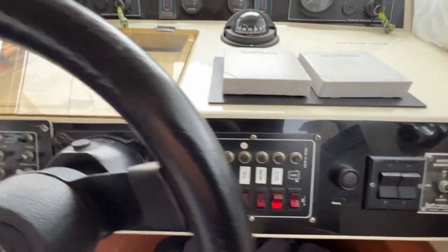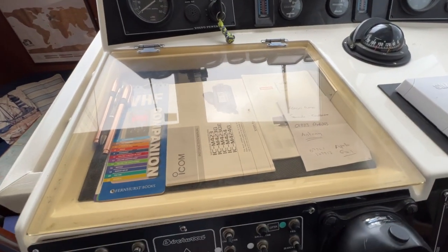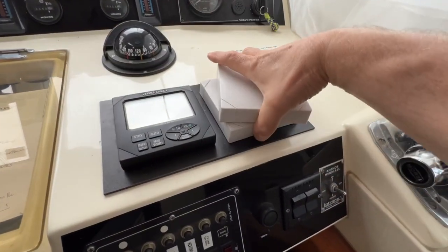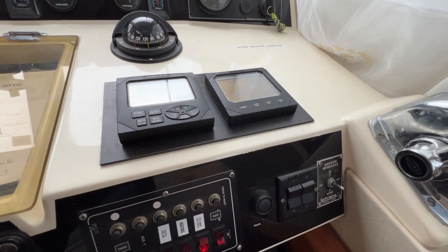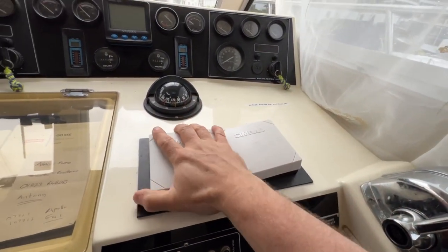Bit of an electrical panel here, and nav light indication, etc., and a small area for your nav should you decide to do some. But of course most people these days rely on electronic navigation. So it looks like here we've got autopilot and one or two other bits and pieces as well. Looks a bit old, but I'm told it all works, so shouldn't be a problem.